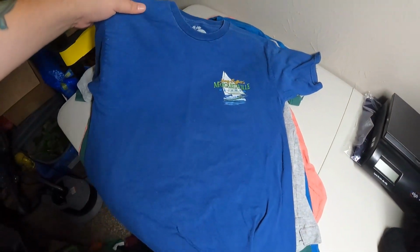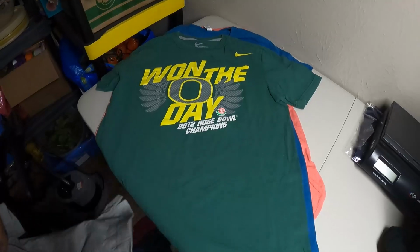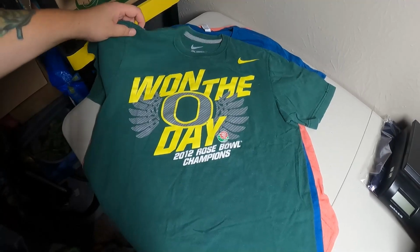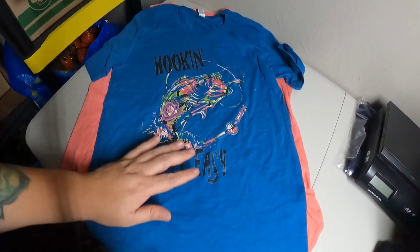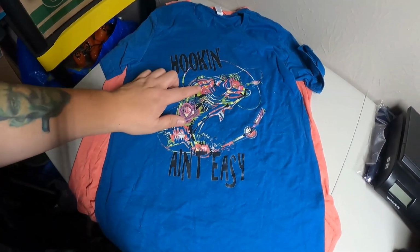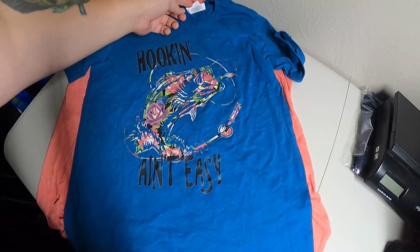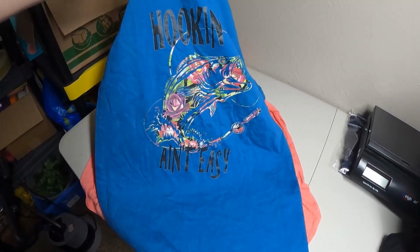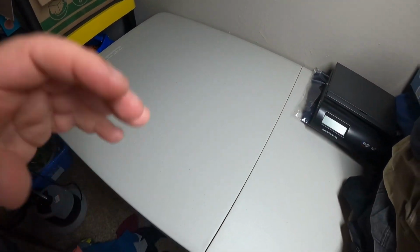Jimmy Buffett's Margaritaville, Orlando. Galveston Island, Texas. Little bling on there. Oregon. Nike shirt. 2012 Rose Bowl champions. Hooking Ain't Easy. Another little fishing graphic right there. That's pretty cool because the fish has flowers inside. So that's pretty nice. It's on a Bella canvas tag. That's pretty cool though. And then a Magellan tank top right there. Let's see, what is everybody over here going crazy for?